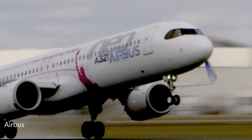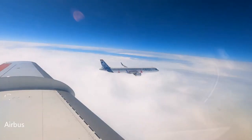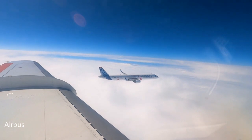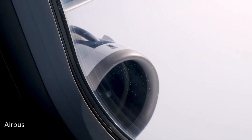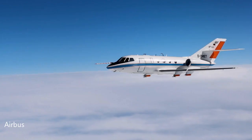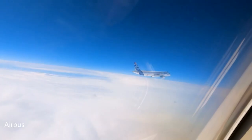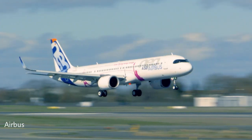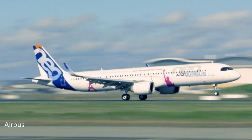Also this week, we've seen the first flight of the Airbus A321neo using 100% sustainable aviation fuels. This is a significant step, as clearly the A320 family is a workhorse plane used very commonly on all short-haul flights. Very exciting, though not true zero emission flying, and we can't wait to see what Airbus are going to do next.